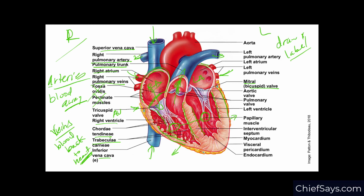Okay, let's move over to the left side of this diagram, the patient's left side, where we've got our aorta branching off. The aorta is a major artery taking oxygenated blood away from the heart, artery away. We have again our left pulmonary artery taking deoxygenated blood, which would have come out of the right ventricle, to the lungs. Left pulmonary veins return blood to the heart. Now it's oxygenated because it came from the lungs, pulmonary.